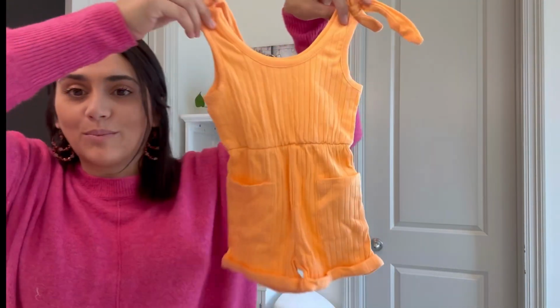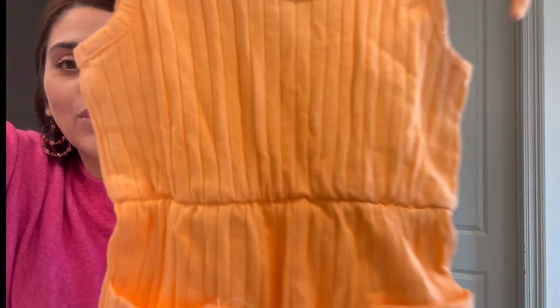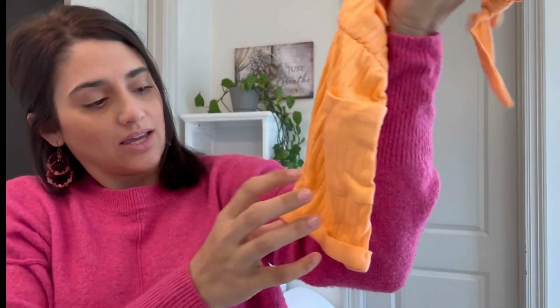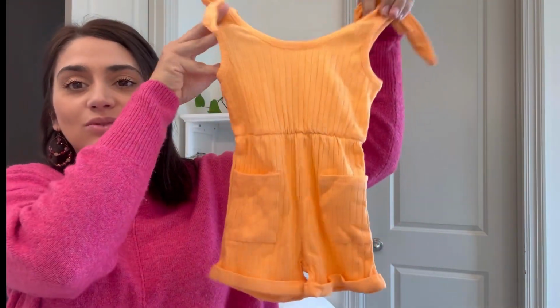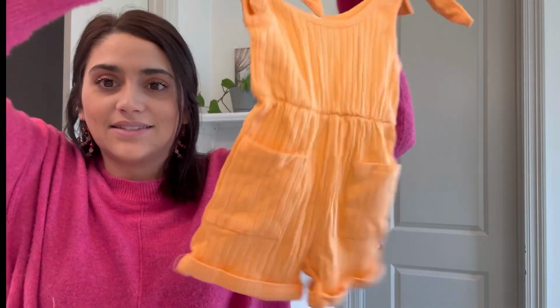Next, we have, oh no, I just broke the little zipper piece off. We have this, which is really, really cute. It's a romper and it's orange. The only bad thing about this one is it doesn't button at the bottom. So it's more like a slip on. So you'd have to take the outfit all the way off to change them, but still really cute. I like this. And the last one.